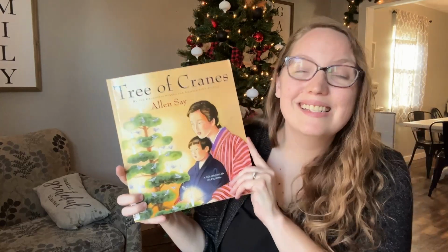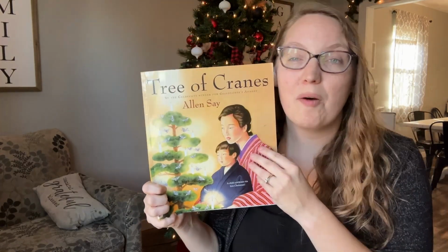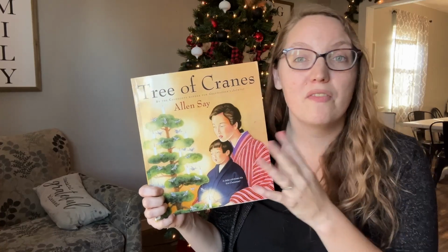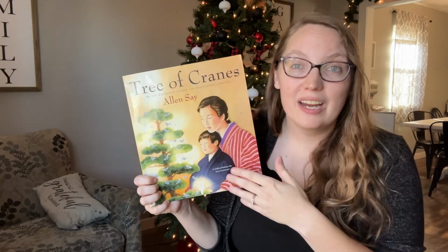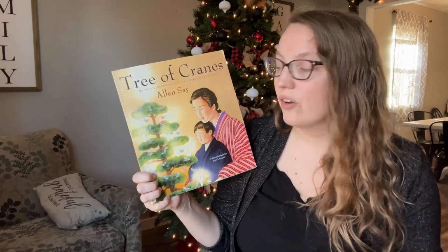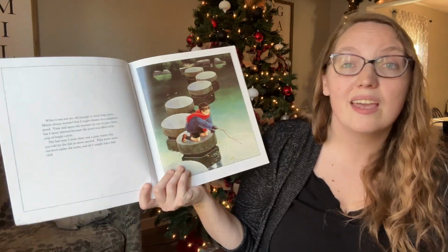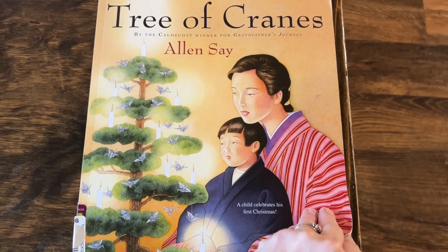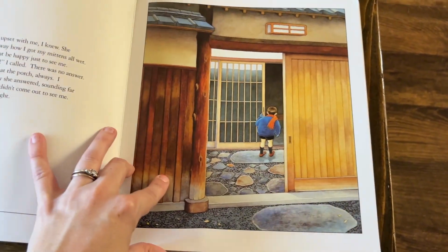A Tree of Cranes is another book that is included in Rachel's study and is one that has become a favorite for us. This is about a family, a mother, a father, and their little boy. The mother is actually American, but she lives overseas with her husband and with her son. I love this book and how it just kind of gives you a peek into his culture, as it talks at the beginning about how he's not yet old enough to wear pants to school. He still has to wear shorts.